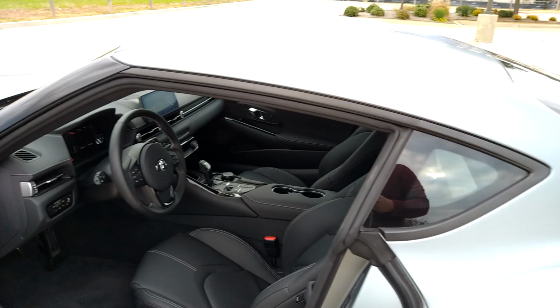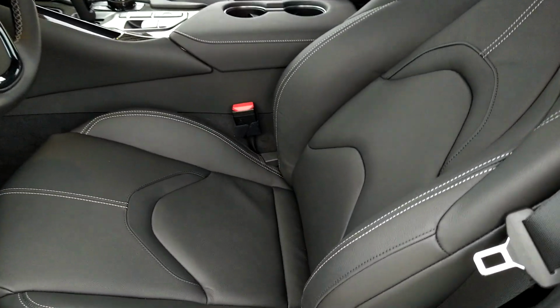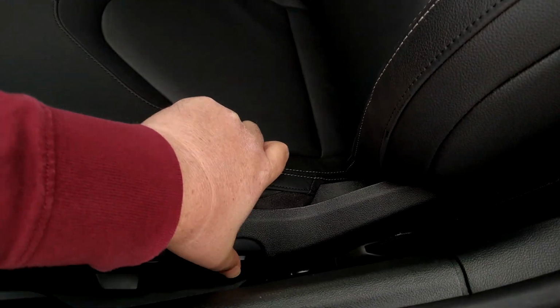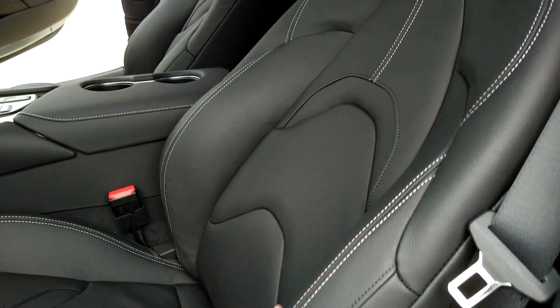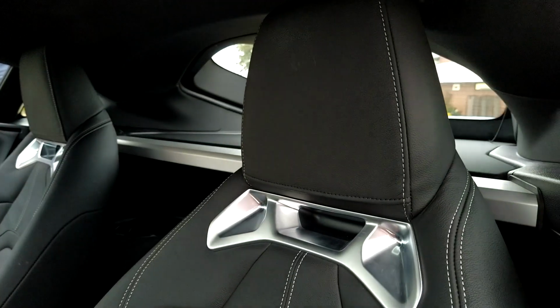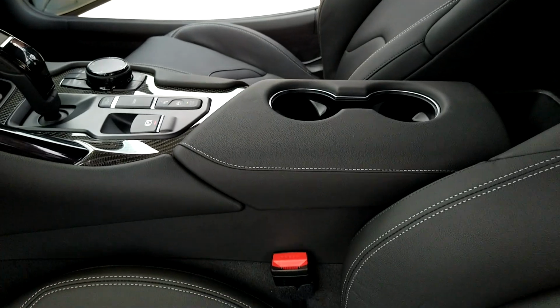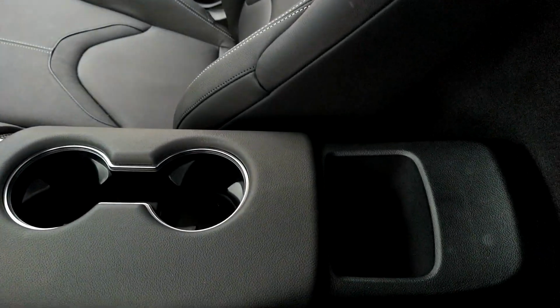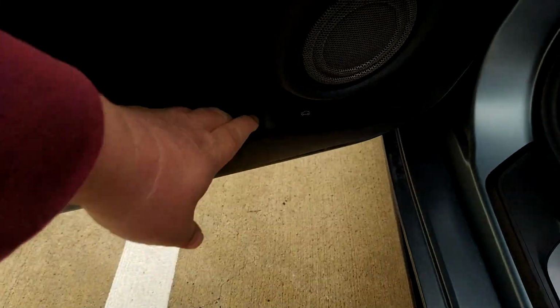Let's get inside. Obviously, BMW seats. The seats are great. There's a rocker switch here on this model to bring the bolsters in or out, so you can control the side bolsters. The headrests do not move. The armrest does not move. It has two built-in cup holders and a little storage pocket, although it can barely fit my wallet.